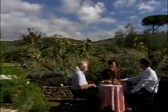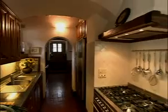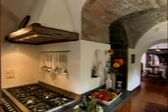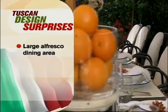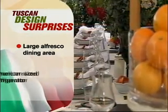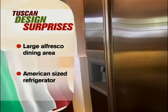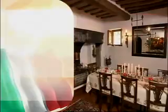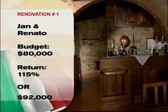Jan and Renato, they live in that amazing 1,000-year-old villa near Cortona. You know, they had the kitchen that most closely resembled my version of a Tuscan kitchen, an incredible dining room, and that outdoor alfresco dining space. I did not expect to see that much seating outside, and I also didn't expect to see a standard American-sized refrigerator. I learned that that's kind of important now. They did an amazing job. They put all their enthusiasm in a renovation, and therefore they're going to get 115% back, and that is $92,000.